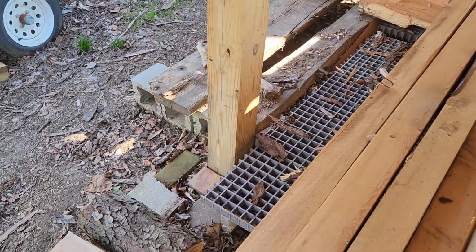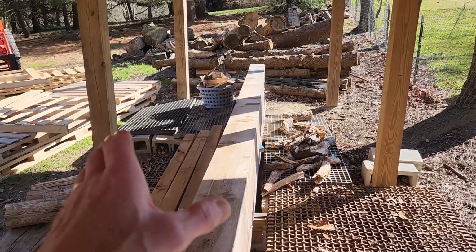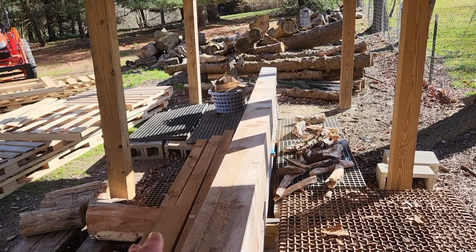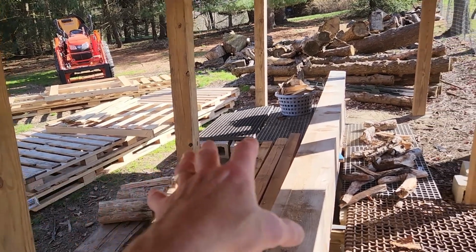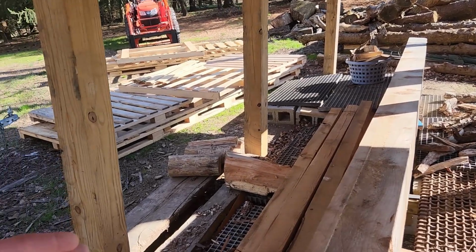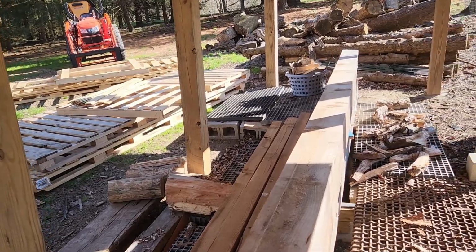I'm going to get rid of all these pieces, and ironically, the spacing that I have here inside the pavilion from one side to the other is perfect for putting two of these really large scale pallets in here, end to end, with some room for me on the inside of the support columns to walk, to access the wood and get to it if I need it.